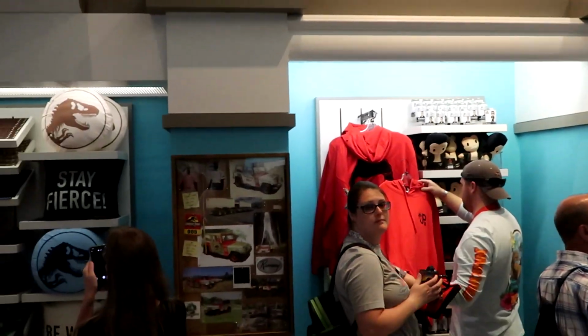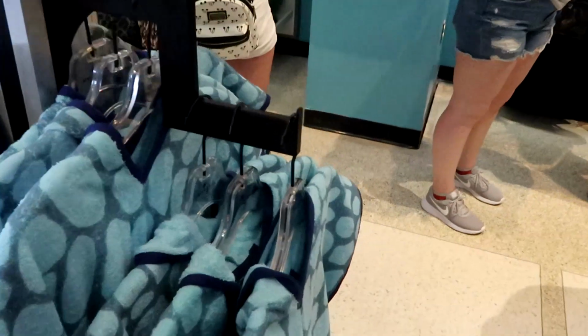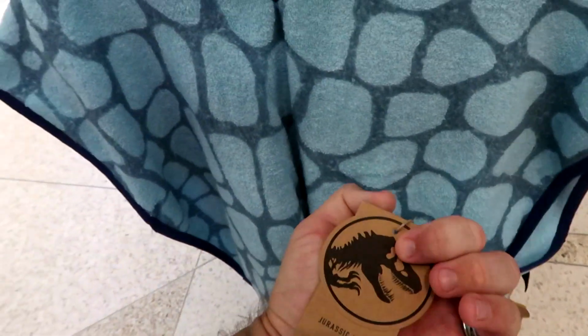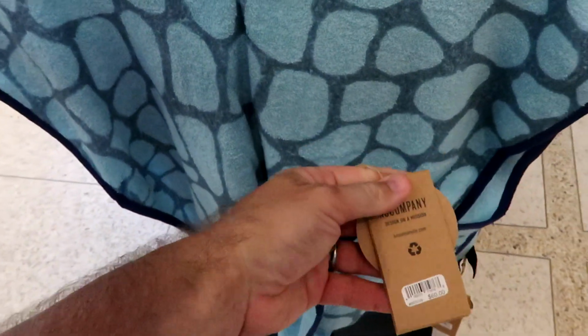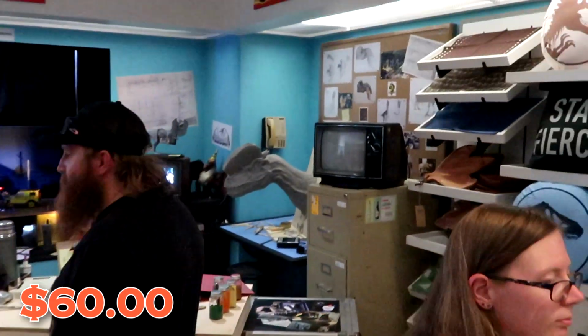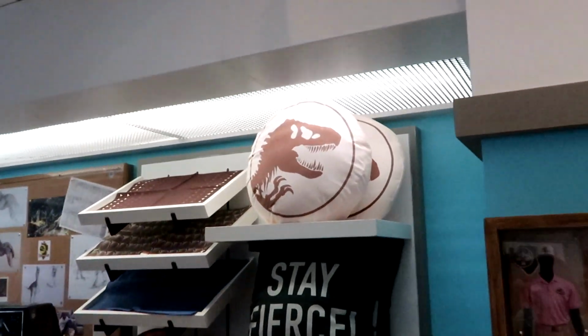I do want to dive right in though and check out all of the merchandise and whatnot that they have to offer. This is actually a terry cloth material. Let's see here, that pullover, Jurassic World a company. That's really neat, $60 for that. I do want to come over to this little back section and check out some of the merchandise.